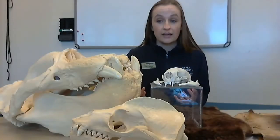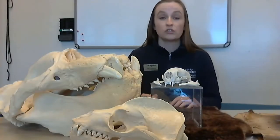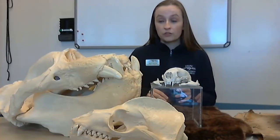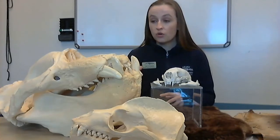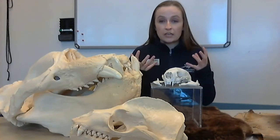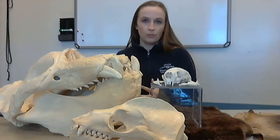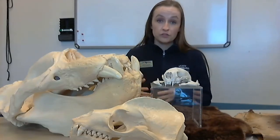The first clue as to figuring out what skull belongs to what animal is to look at the size and shape. I really want to look for the largest skull, look for the smallest skull, and really try to understand about what skull can actually fit into which animal. That will give me my first clue.